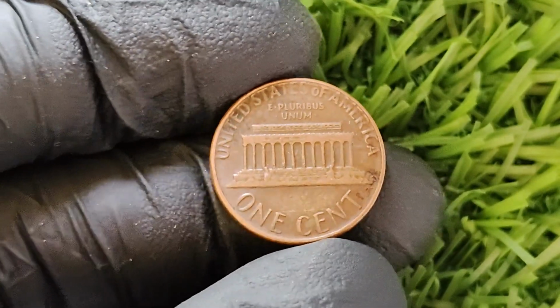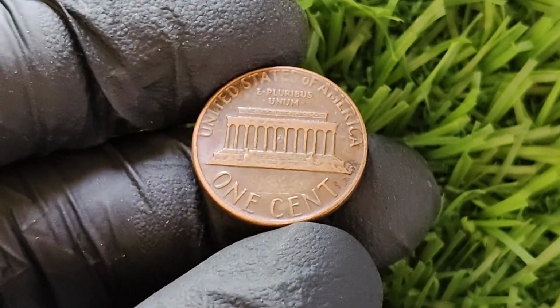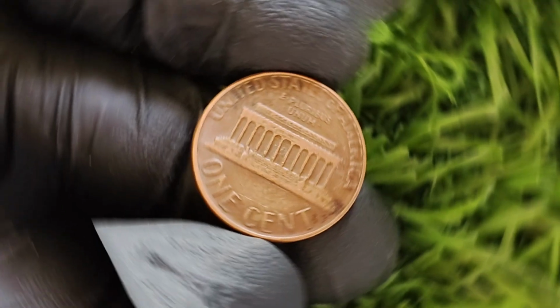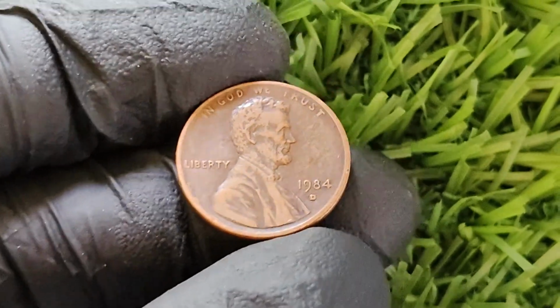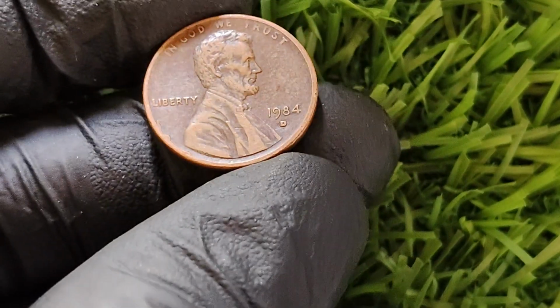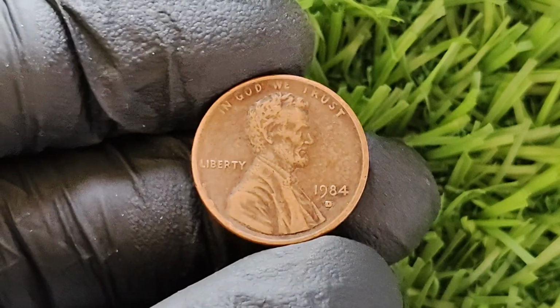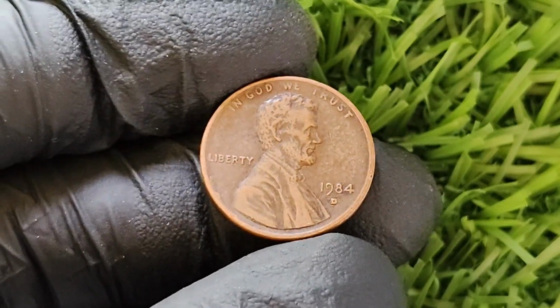Your next move is to get it authenticated. That's where the big dogs like PCGS or NGC come in. They'll tell you exactly what you've got and help you get it listed for auction if it turns out to be the jackpot. Now let's talk numbers. A lower grade 1984 D with the extra ear might sell for a few hundred or a couple thousand. Still not too shabby for a penny, right?